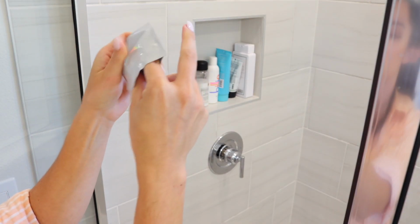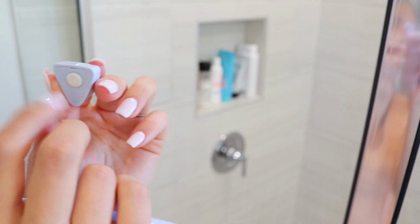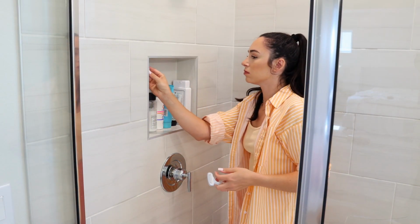I put all the products back in that I will be using, and then I also am going to put a new head on my razor, and I have a new holder for it, so I'm going to stick that on there on the inside of the niche. That way everything is contained and it looks a little more neat and organized.